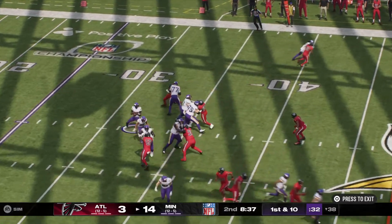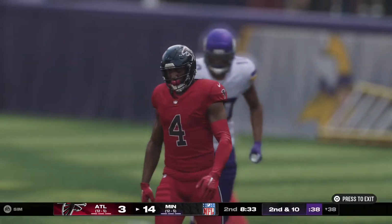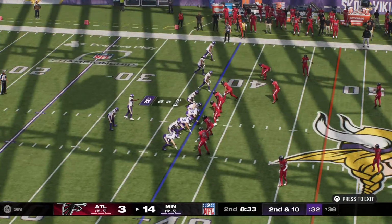Yeah, and you know, they told us all week that this was the plan and this is what they wanted to execute, but did they really believe it would happen this well, this efficiently? I know they'll take it, and afterwards they'll say, there was never a doubt in our minds we were going to be successful in this one.